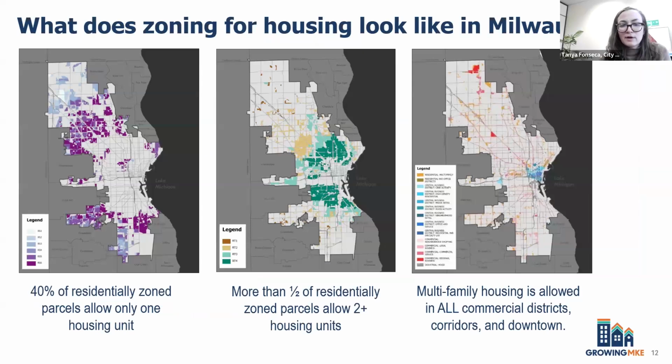What does zoning look like for housing right now in Milwaukee? Currently, 40% of parcels that allow housing only allow one housing unit in the city. These are the newer areas of the city that became part of the city of Milwaukee in the 1950s and 60s. Over half of our residentially zoned parcels allow for 2 or more units in the older parts of the city. In the areas in the darkest green in the middle map, zoning allows up to 4 housing units as long as the property is big enough.